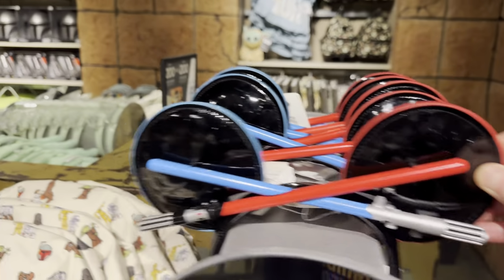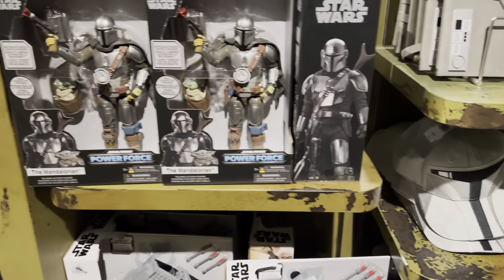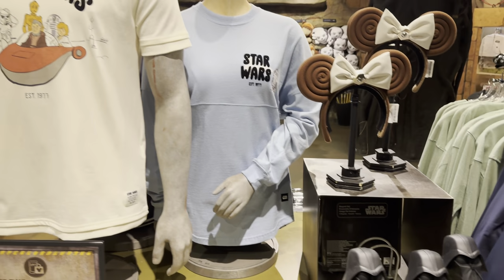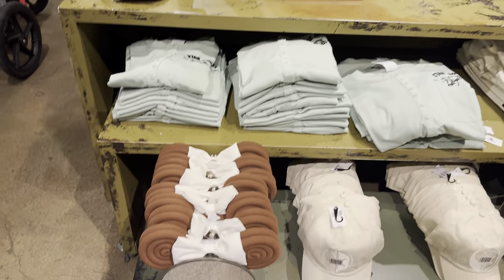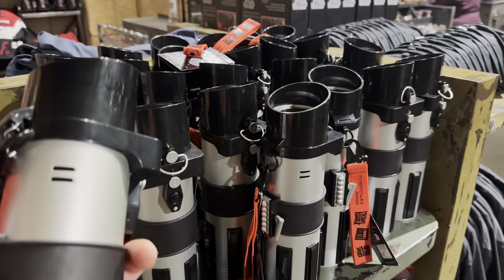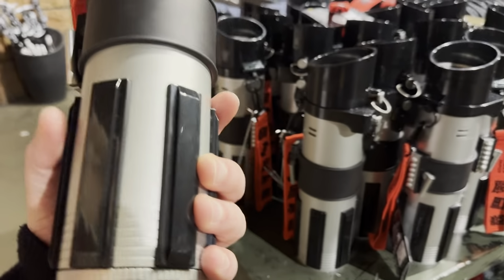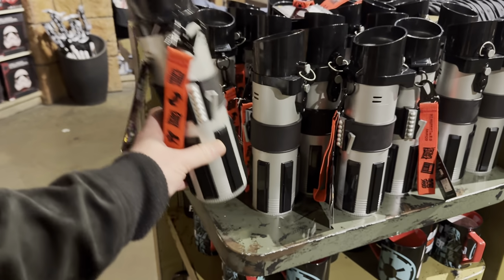Glow wand. I know a lot of people go for the Mickey ears. We got the Star Wars Mickey ears. Those are pretty fire. This one is lit. I for sure would get this. Get the Vader gear. This is a dope water bottle. Imagine drinking out of this every day. Lord Vader.